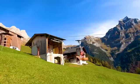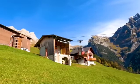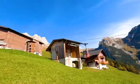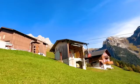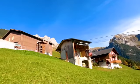So what can we do? We can at least start asking the politicians to do their freaking job. Today I'll be talking about houses that are good for the environment.